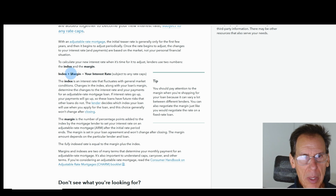This margin could be, again, this is where you need to shop for a loan. Now, sadly, only 13% of people shop loans. Why? Because they don't understand the index and the margin and all this other stuff. So you could see the margin could be 1%. It could be 3%. I've seen some really nasty loans out there. So really pay attention to this index and the margin.